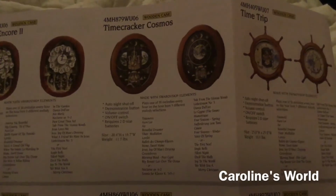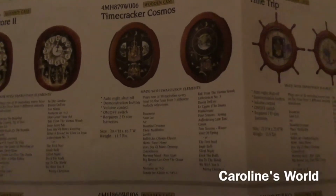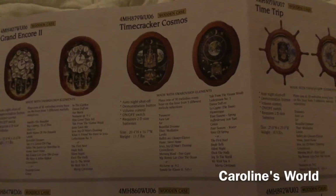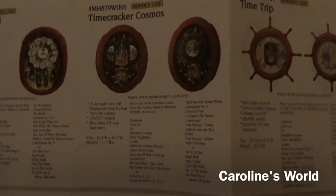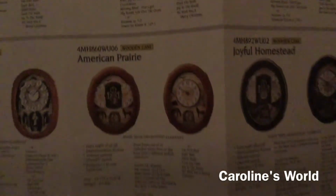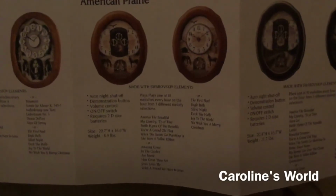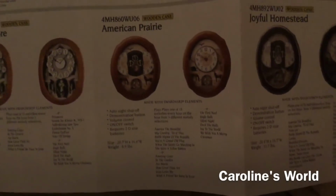So we got Timecracker Cosmos, which is like a somewhat newer version of Peaceful Cosmos. Now all their models are like WSM or CTS. My alarm clock says CTS. Something fell, sorry. I really miss DWS and SSS. Alright, let's continue. Timecracker Cosmos, we got classical and Christmas, 30 melodies. American Prairie, we got Americana: mode A is Americana, mode B is hymns, and C is Christmas. I'm pretty sure I would like that.